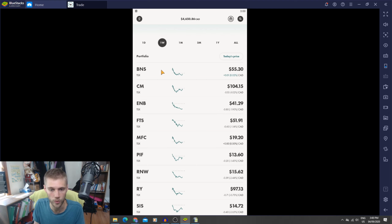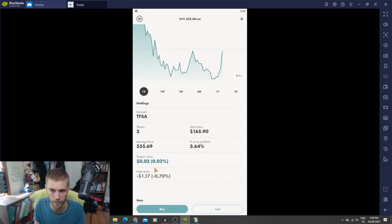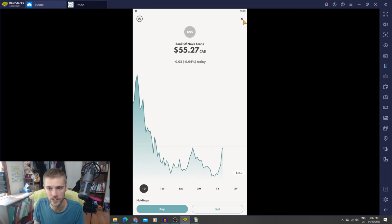First of all, we have Bank of Nova Scotia. I think I bought a few shares of this because I wanted to buy more Canadian banks. They're actually not doing too bad. We have 3 shares, total value of $165, and we are currently down about 0.75% with this particular stock, and it's about 3% of my portfolio. So I do like the Canadian banks. I think they're really, really good.